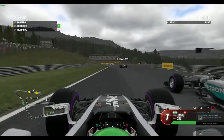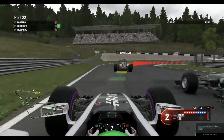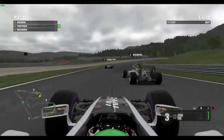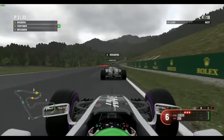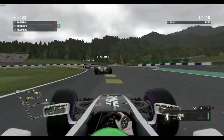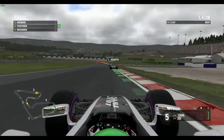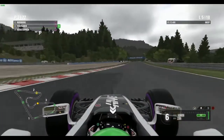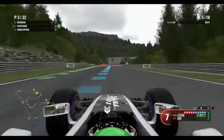But now we go to the outside of Nico Rosberg coming down into turn 3. Are we going to get Rosberg coming down to turn 3 around the outside? No, he holds it. He holds the position there. The AI are very good in this game, as I said, and Rosberg holds on to the position. Well done to Nico Rosberg there. But shame for Ricciardo though, he was actually going to the outside of Nico Rosberg, then he clipped Lewis Hamilton, and then he spun straight into the wall, and then I got past him back into 3rd place.